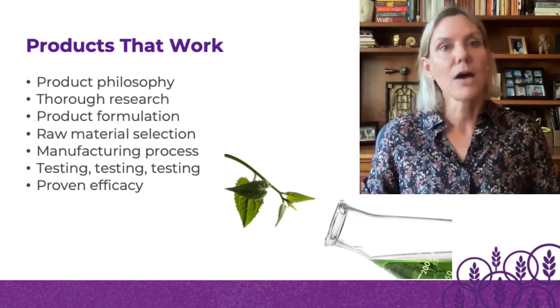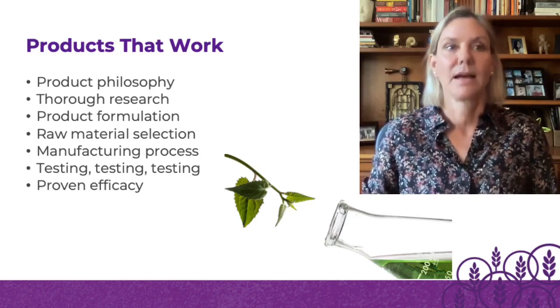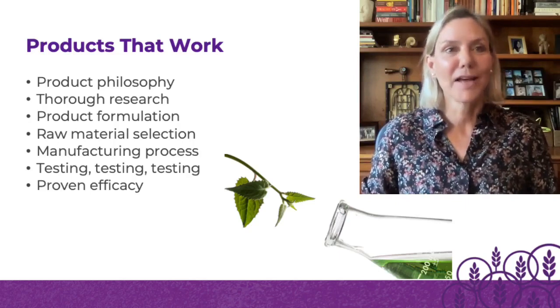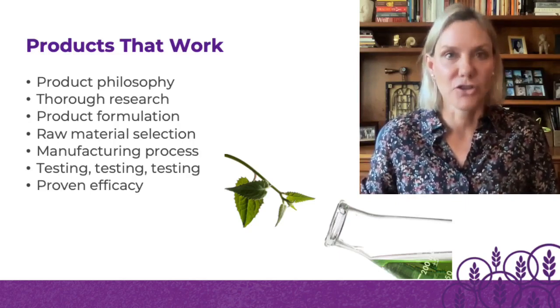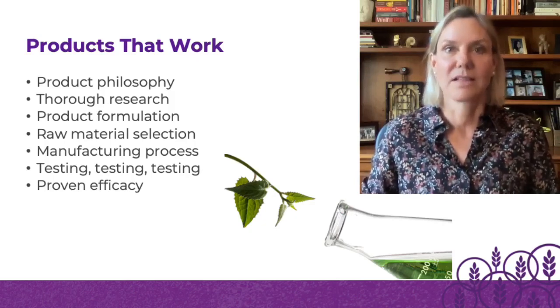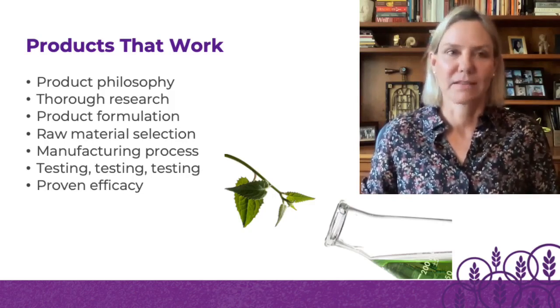And six, how do we make sure? Well, we test, and we test. And seven, finally, do they really work? At NeoLIFE, we believe that testing for product efficacy is essential. NeoLIFE is one of the few companies around the world that does this. Now, let us review some of these steps in more detail.